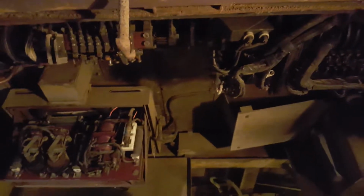And then right above my head is the air tanks. This car does have air brakes. Wow. Let me get out of your way.